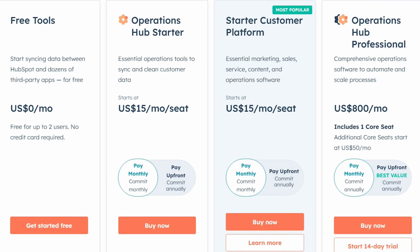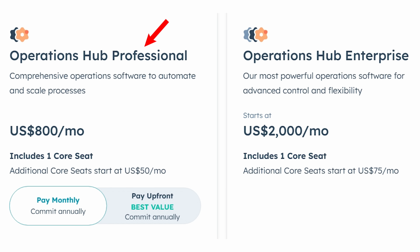But let's talk pricing. See, the free plan obviously costs $0. You get unlimited contacts, but there's only 2 users. The starter plan is $15 per user per month, and professional jumps to $800 per month. And then enterprise starts at $2,000 a month. Now, by the way, when I'm going over all of these, obviously, things can change in the time it takes to edit this video and post the video. So double check all of these yourself.